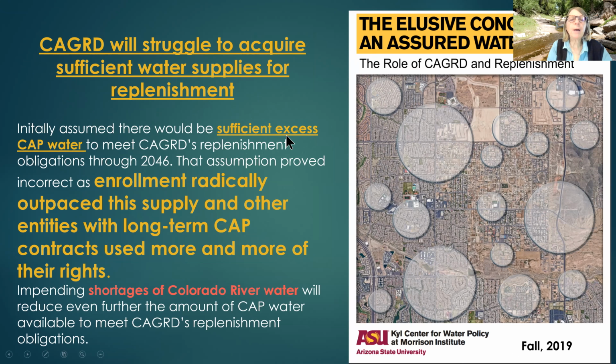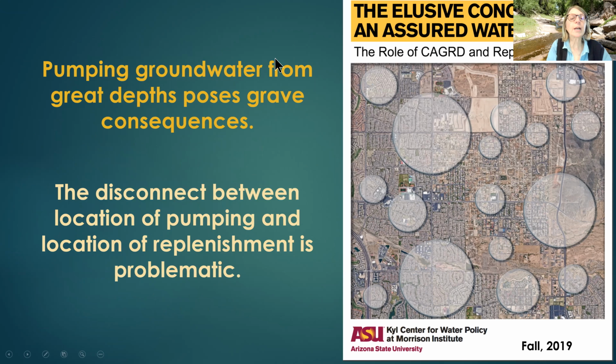Originally they thought no problem. There's excess CAP water. We'll just give it to the CAGRD, no problem. But enrollment radically outpaced this supply. At the same time, the entities that had long-term CAP contracts started using more and more of their rights. So there wasn't an excess from them either. So more people wanting it, a lot less excess available. And now we add shortages of Colorado River water due to drought. Suddenly, if you're in the CAGRD, there's a bit more of a worry.